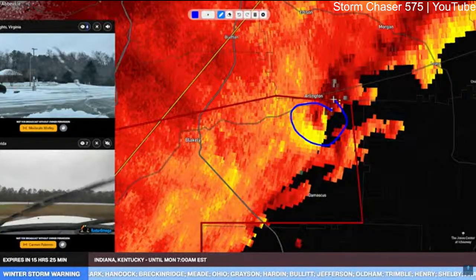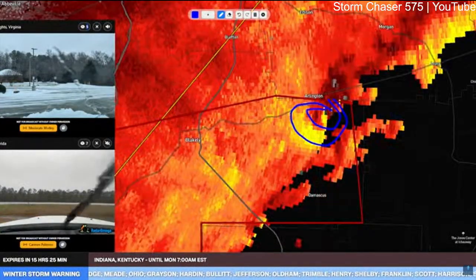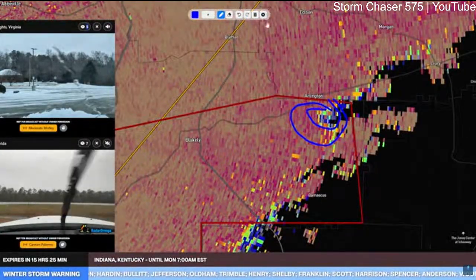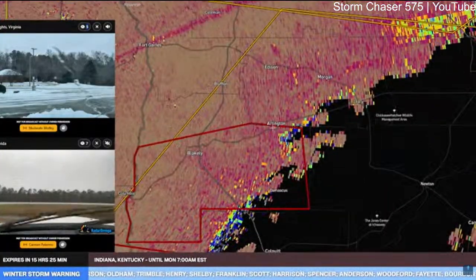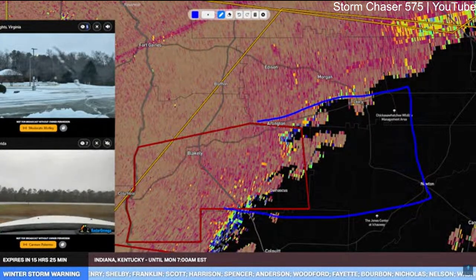I just let him know on YouTube in his chat. He normally sees it. We have a CC drop on this, so this is still on the ground up there in Arlington, Georgia. This is about to be leaving the warning box, so I think we'll get a new tornado warning. That'll look something like that. Probably include Leary.